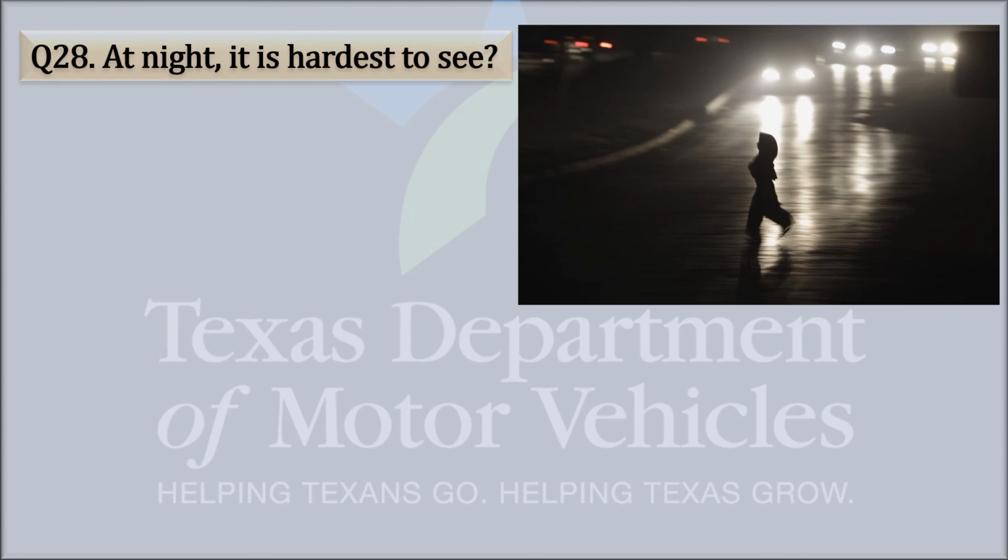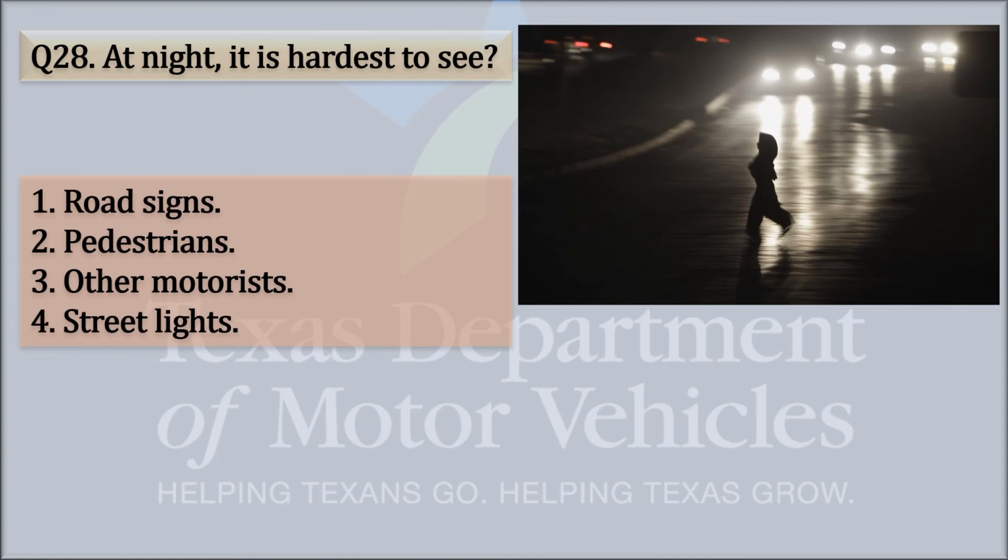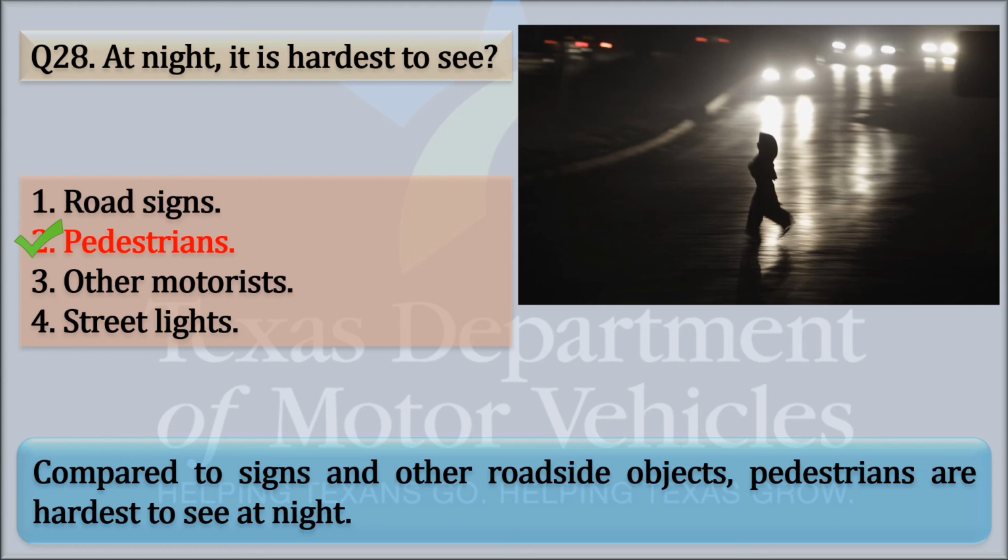Question. At night, it is hardest to see. Option number 1. Road signs. Option number 2. Pedestrians. Option number 3. Other motorists. Option number 4. Street lights. The answer is option number 2. Pedestrians.